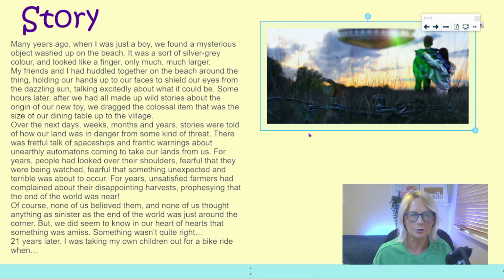My friends and I huddled together on the beach around the thing, holding our hands up to our faces to shield our eyes from the dazzling sun and talking excitedly about what it could be. Some hours later, after we'd made up wild stories about the origin of our new toy, we dragged the colossal item that was the size of our dining room table up to the village. Over the next days, weeks, months and years, stories were told about how our land was in danger from some kind of threat.